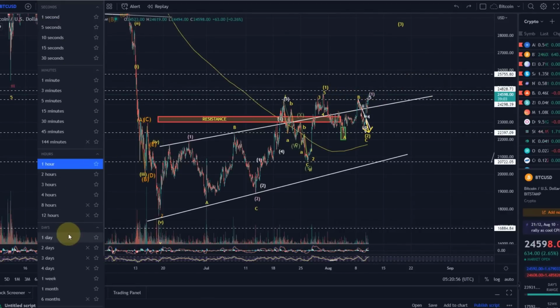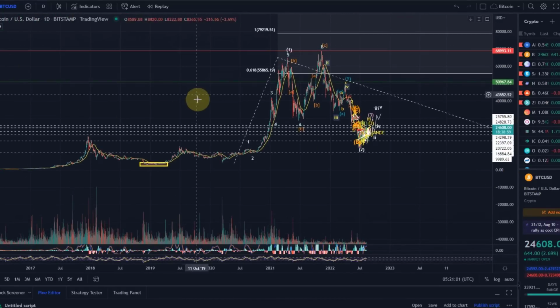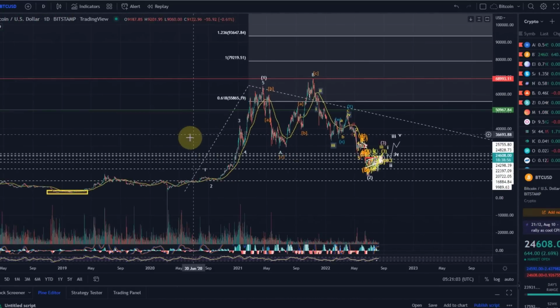Maybe one more brief look at the daily chart, because I get a lot of questions asking me to revisit the daily chart from time to time. Overall, the viewpoint here on the daily is that from the March 2020 low, we created a move up in a wave 1. We came down in a wave 2 here, as expected. Back in November, I told you there was no bullish scenario there. We have to go below 28.6k.